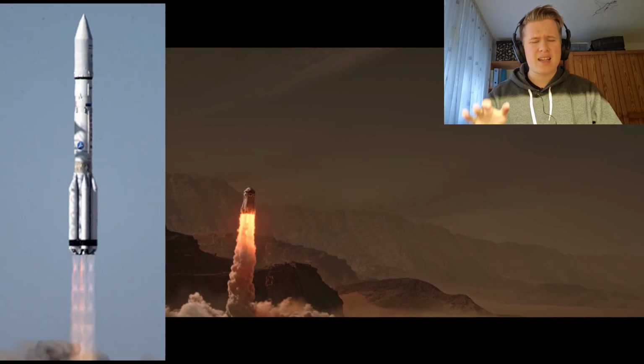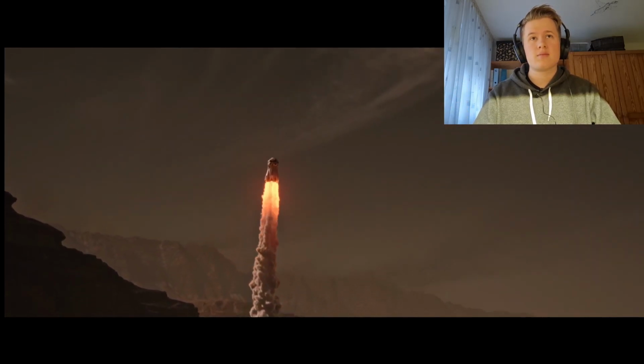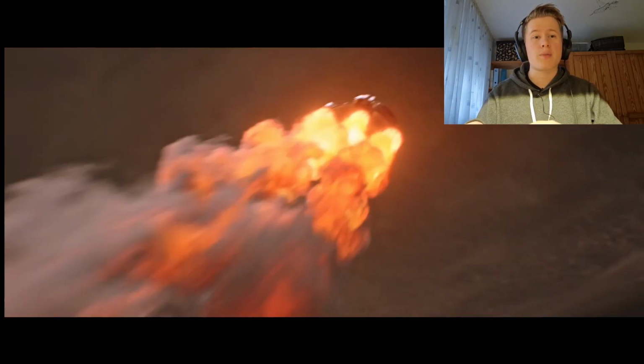Hydrazine exhaust is brownish and mostly transparent. This is a grey plume of smoke, so sadly we have to deduct some points here. It's not the right exhaust for the fuel that they're using. But I like how they're leaving the landing stage on the ground and use it as some kind of launch pad for the vehicle.